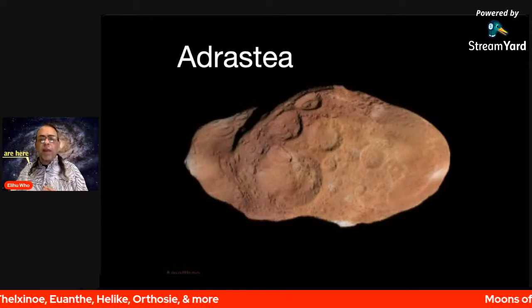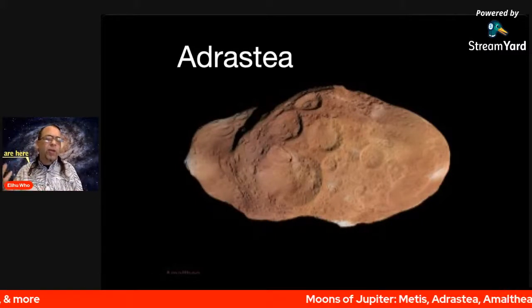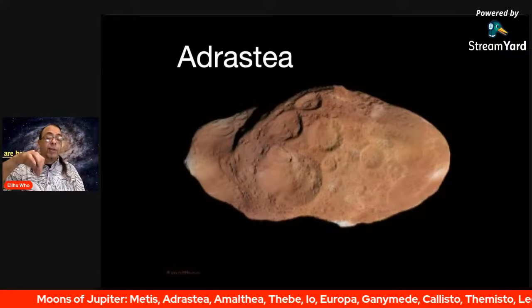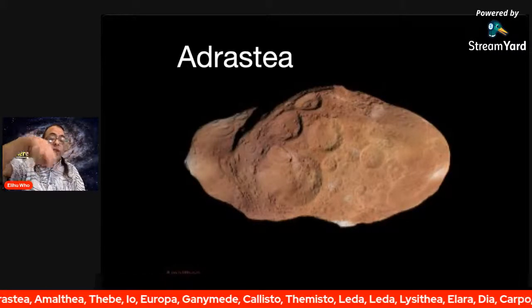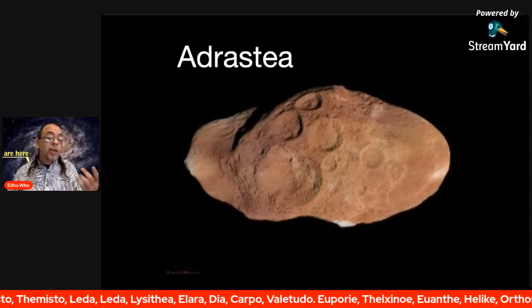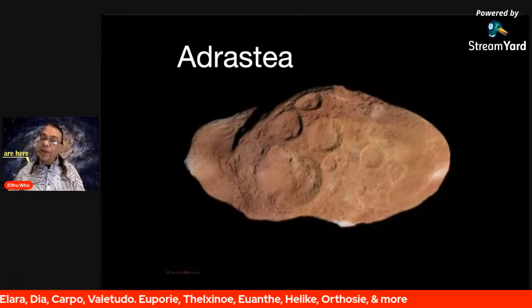It takes Amalthea about half a day, 12 hours or so, to orbit Jupiter. And of course, like the inner moons, it is tidally locked to the planet. If you do not recall what tidally locked means, it means the same side of the moon always faces the orbiting body, which in this case is Jupiter. It also gives off more heat than it receives from the sun. I know, interesting, huh?